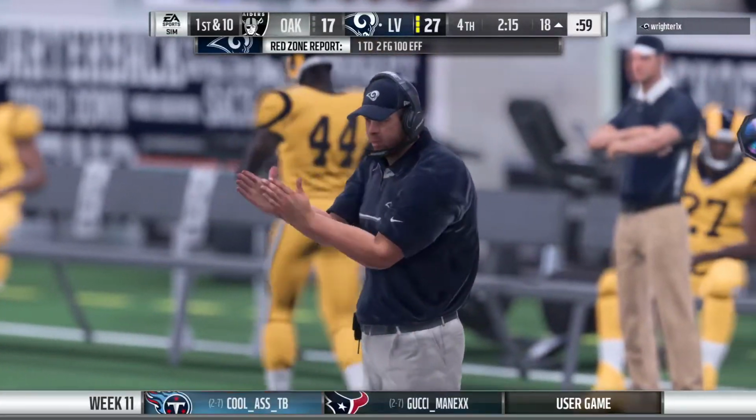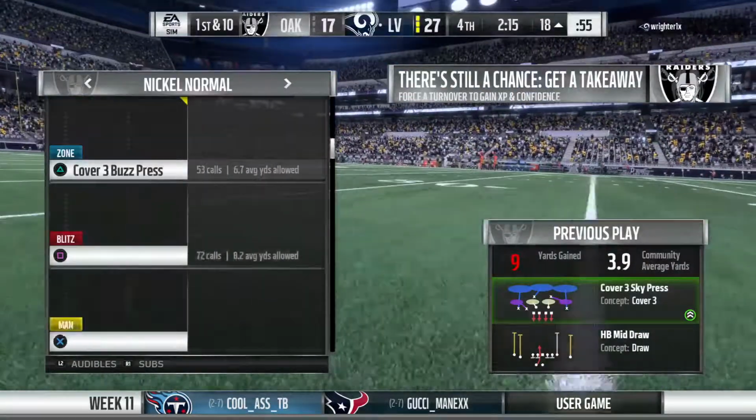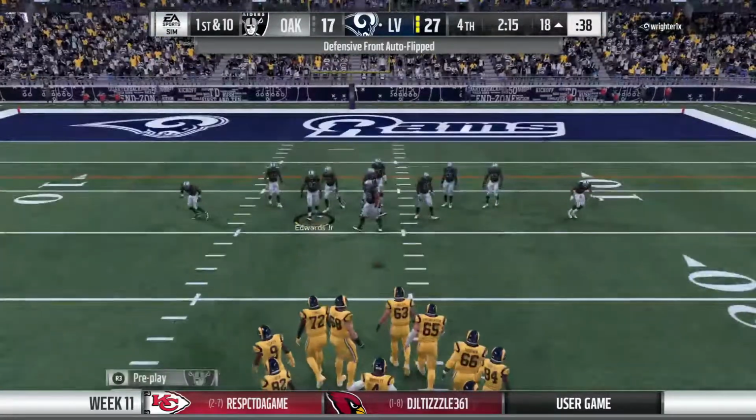And now here comes the third of their timeouts defensively. So they'll be left with only the 2-minute warning to stop it from here on out. So the offense has it 1st and 10.